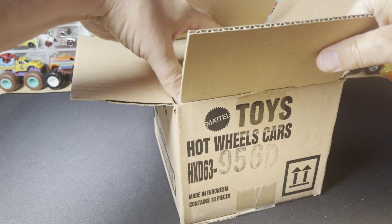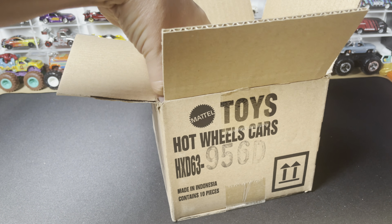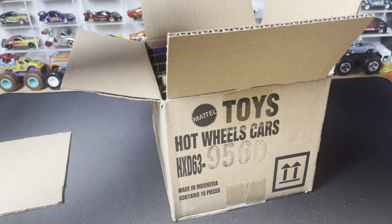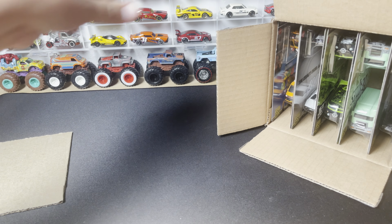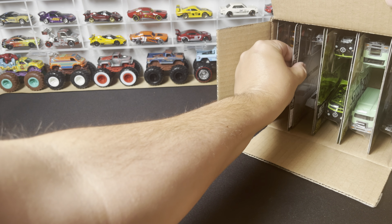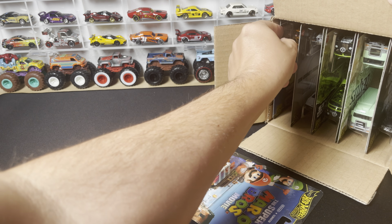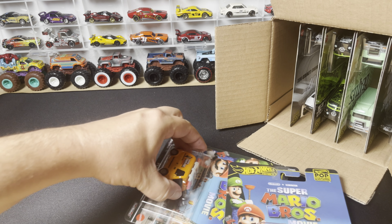So like all pop culture these days, these cars are made in Indonesia as designated by the box. This case contains 10 vehicles. Let's see a couple repeats right off the bat. We have the Super Mario Brothers Plumber Van.